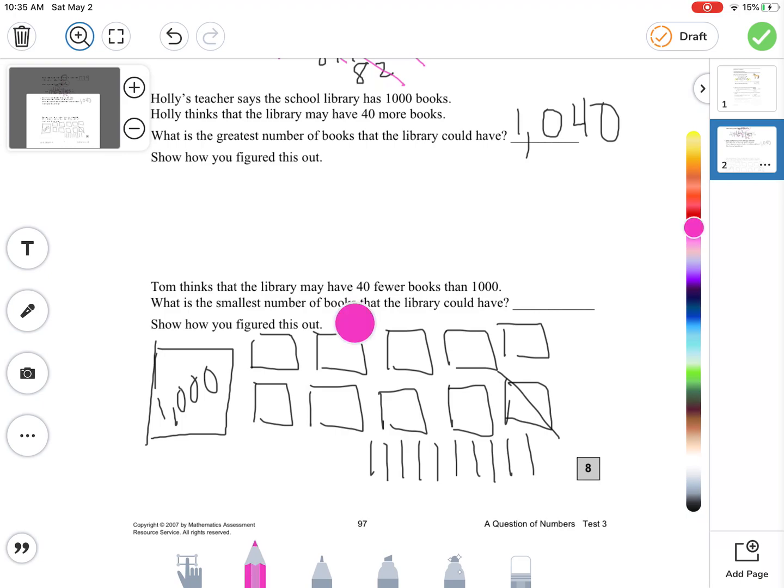Now I'm going to take 40 away. 10, 20, 30, 40. Okay, and this 1,000 has been broken apart, so I need to cross that out. So now I'm going to count up my hundreds. And I have 1, 2, 3, 4, 5, 6, 7, 8, 900. And now I'm going to count my tens. 10, 20, 30, 40, 50, 60. So 960 would be my answer.